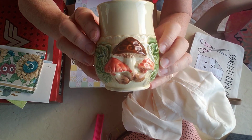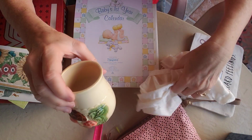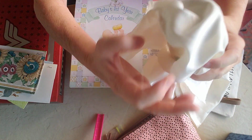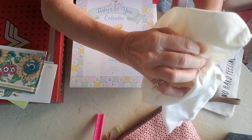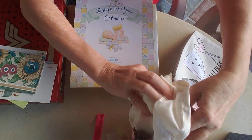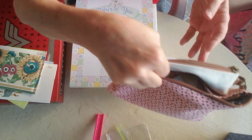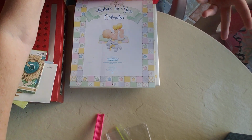So it's a cute little mushroom cup. Isn't it cute? I love it. And I love mushrooms, so super cute. Can't wait to get home and put that in my craft room somewhere, maybe on my craft table, so you may see it again in my videos. Probably. That would be fun to keep my scissors in there, and I could even keep a bottle of glue in there or something.